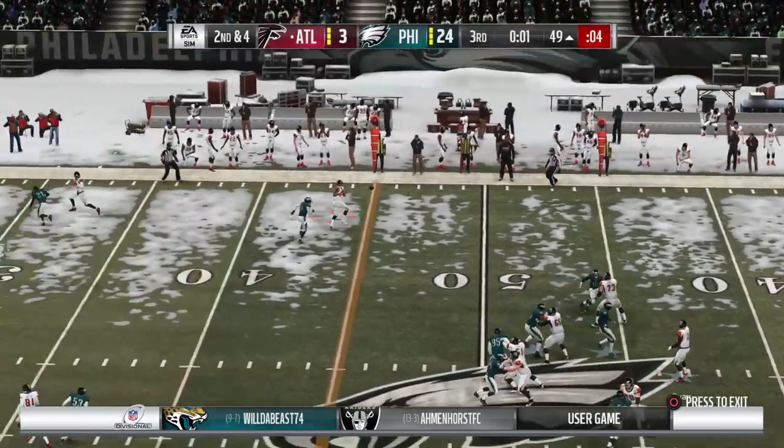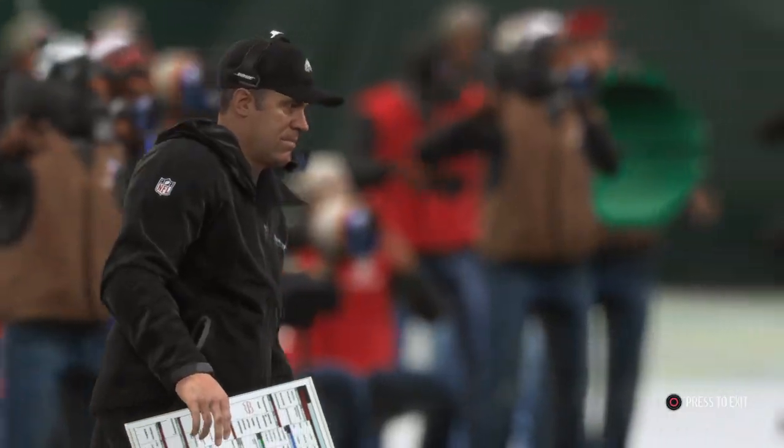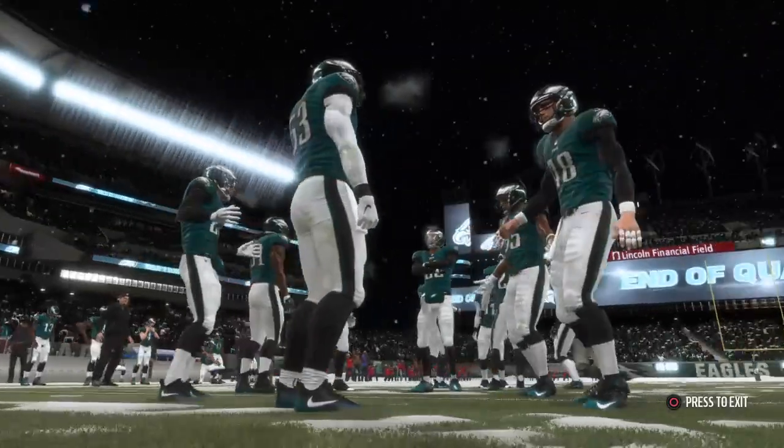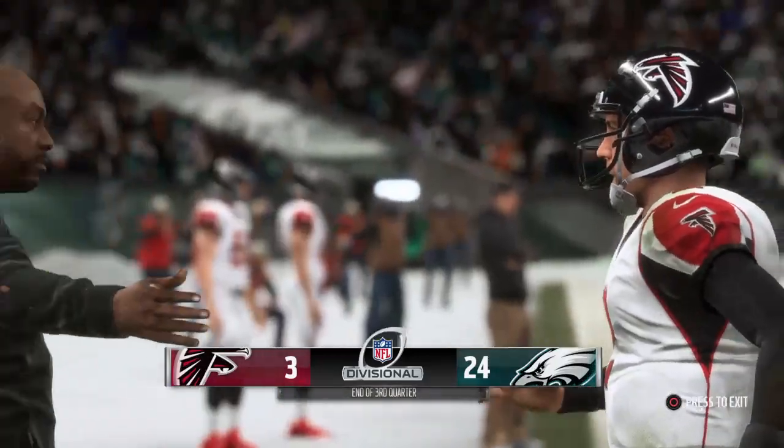Now they'll throw it with Ryan. Throwing the out route, incomplete. That's Coleman. And he'll be taken down at the 44-yard line. 1 quarter remains for a trip to the NFC title game. We'll return with more after this.